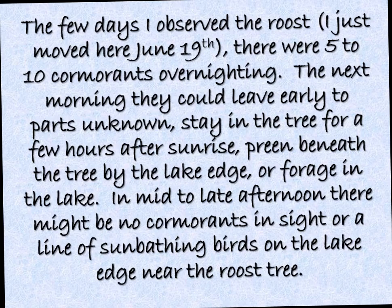The few days I observed the roost, I just moved here, June 19th, there were 5 to 10 cormorants overnighting. The next morning they could leave early to parts unknown. They can stay in the tree for a few hours after sunrise. They could preen beneath the tree by the lake edge, or they could forage in the lake. In mid to late afternoon, there might be no cormorants in sight, or a line of sunbathing birds on the lake edge near the roost tree.